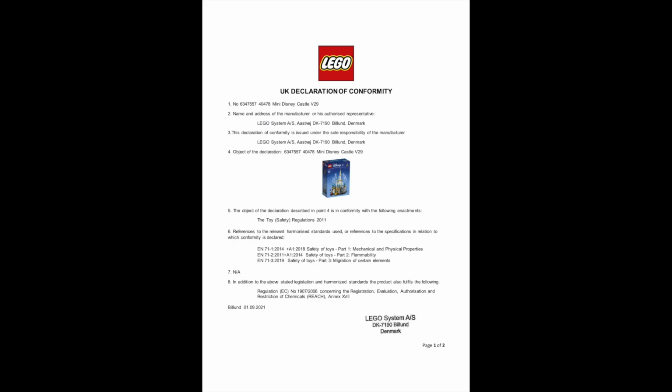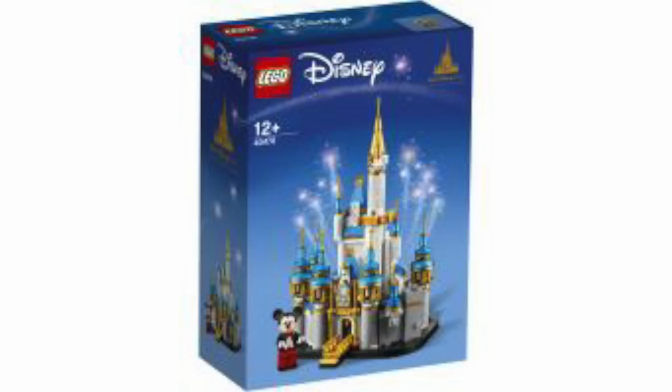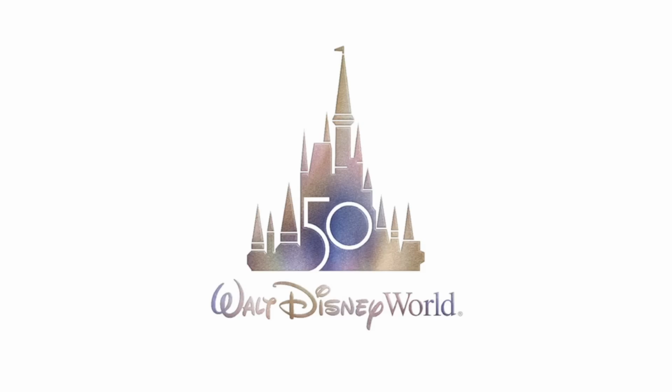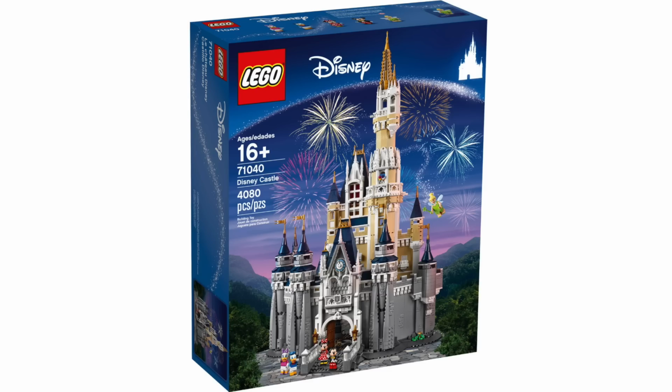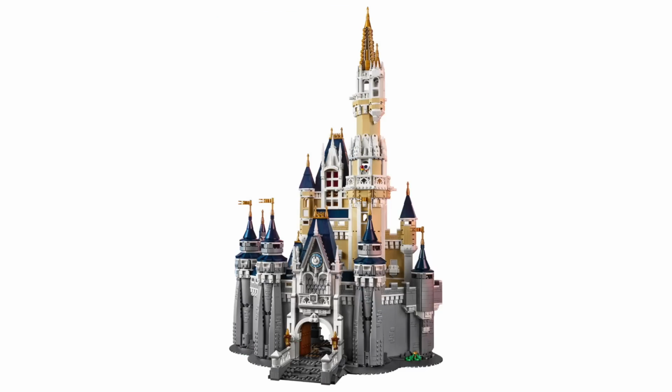Next up in Disney news, thanks to a UK filing, we got our first look at the mini Disney Castle set that's coming out soon. While the image certainly is blurry, in the upper right-hand corner, we can see the logo for this year's 50th anniversary of Walt Disney World. The build itself features Cinderella's castle, captured really nicely in this micro scale, which is a much more manageable size and likely price than the Disney Castle set that we got previously.